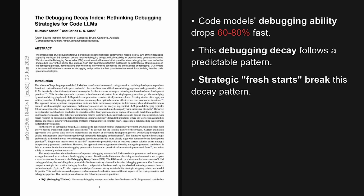So what this all tells us is that these models aren't just failing randomly, their debugging ability follows a predictable pattern of decay. The key insight here is twofold. First, we now have a tool, the Debugging Decay Index, to measure and predict this drop-off. And second, we have a simple but effective strategy, the strategic fresh start, that can break this cycle and boost a model's final accuracy, often without any extra computational cost. It's a really practical finding.